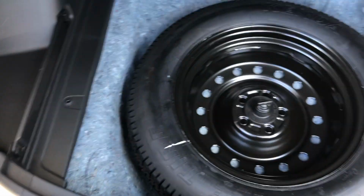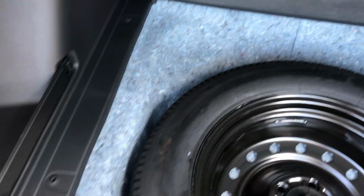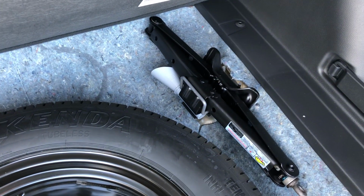Right here down below, you're going to have your cargo area. Underneath this, you can pull that up. You can have your spare tire, some insulation that makes it a quieter ride for your passengers, and additional tools that you may need for unforeseen events. Hopefully you never need those.